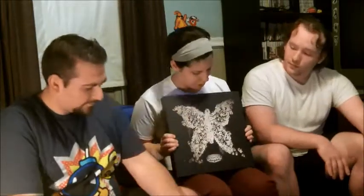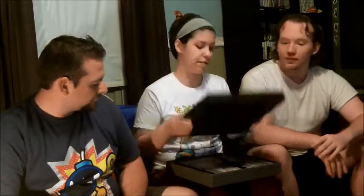It really has awesome box art. Yeah, it's like a butterfly of handprints. Very cool. And the box itself has a very nice texture to it, which is important. I personally like that stuff. It feels really nice, very velvety, but it does have a unique texture, almost a rubbery texture.